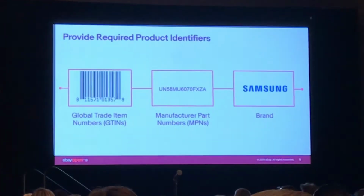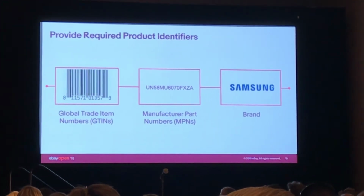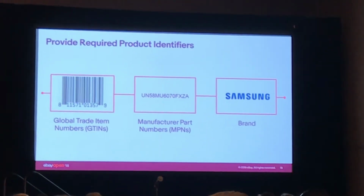Okay, so GTINs, or UPC codes, more commonly referred to, are a really integral part of a shopping ad. The reason is because in a not so great world where a shopping ad might not have the best title or might not have the best description, we have the ability through a global trade item number to actually know exactly what type of item it is.